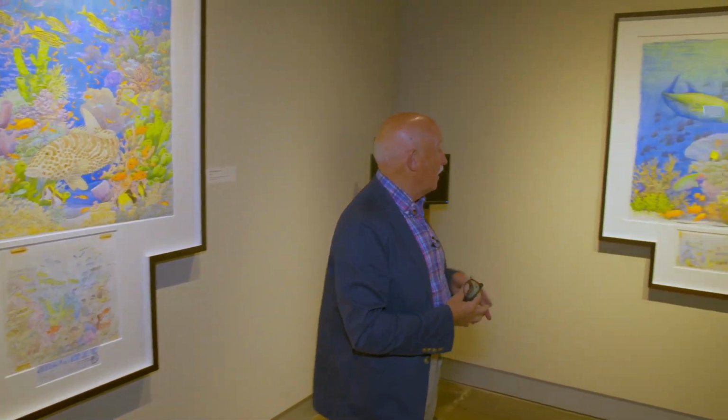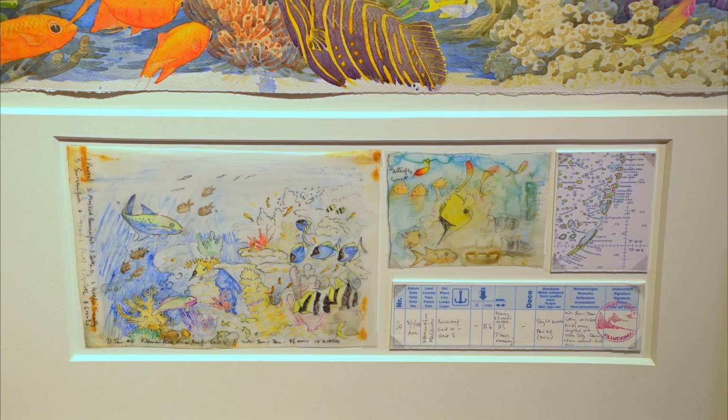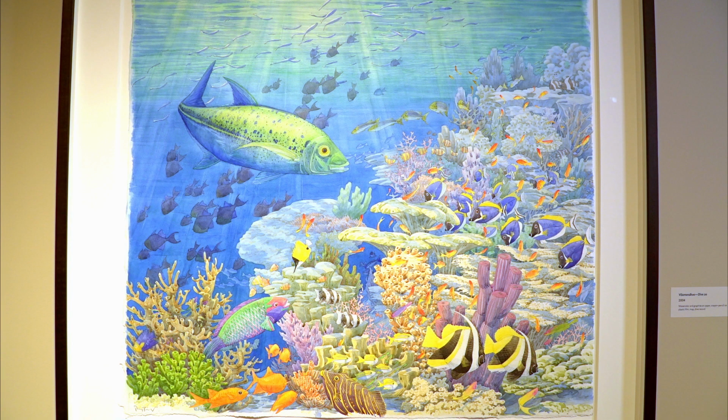This one was done in the Maldives, and you can see I've done two little sketches here. And there again, this is called a trevally jack, which is a very, very fast predatory fish.